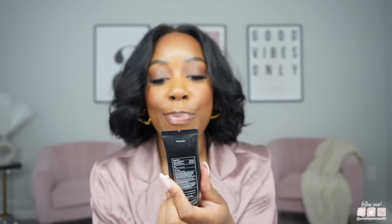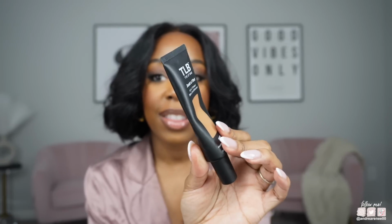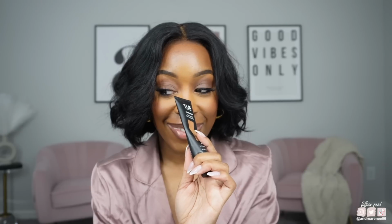This is the Lip Bar Just a Tint 3-in-1 Tinted Skin Conditioner. And this is the best affordable skin tint. And I don't want to get rid of this. I really, really don't. I use the shade Honey Dip, by the way. Let's not get rid of it.